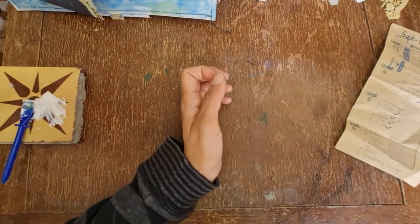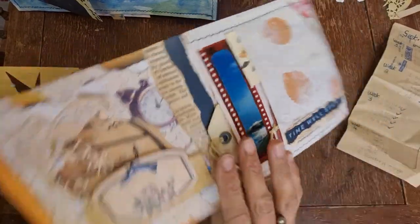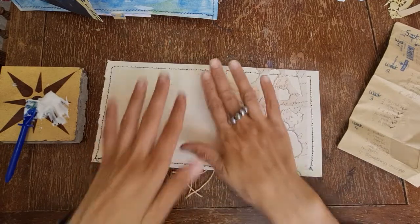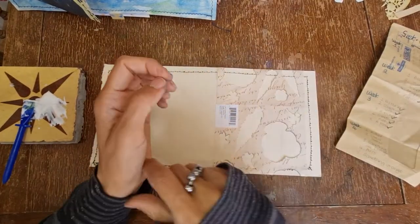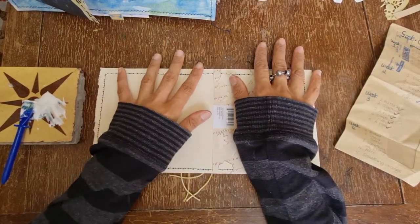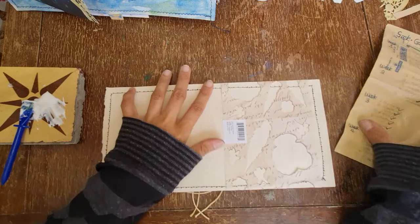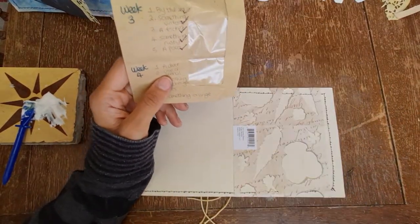So we're on the final page. Let's just make sure we do this the right way around. Yeah, so this just goes this way. So this is for Cuba Junk Journal, so that's what I'm actually working on. So week four, what have we got for week four?